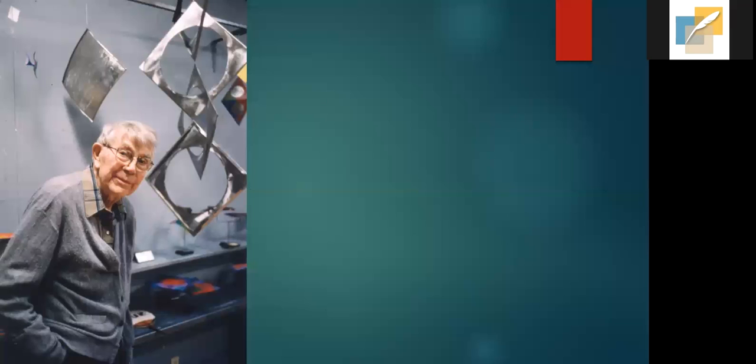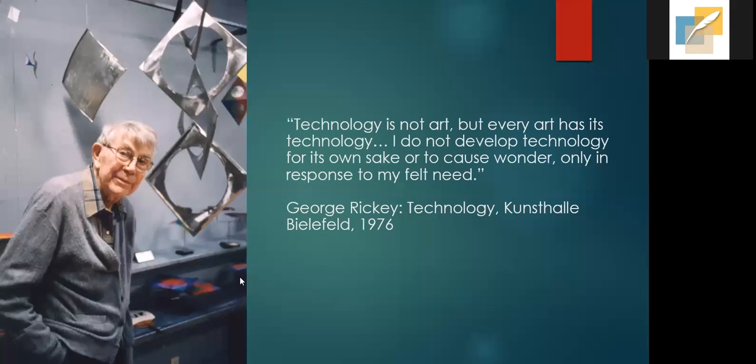George Rickey, who is another artist in our collection, wrote, "Technology is not art, but every art has its technology. I do not develop technology for its own sake or to cause wonder, only in response to my felt need."